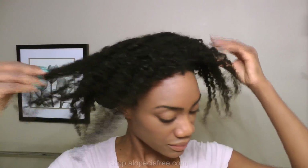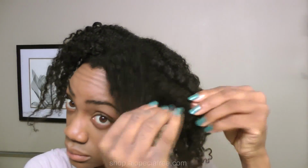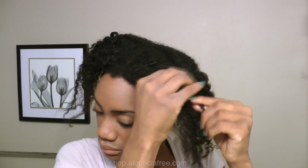Once my hair is sectioned, the next thing that I do is I get some extra virgin olive oil and I apply a small amount to my fingers, and then I apply that to my hair strands. Now this gives me slip, which really helps me to finger detangle my hair very easily. Because of the added slip, it really helps to prevent unwanted breakage and shedding.